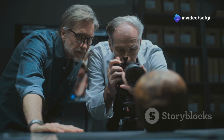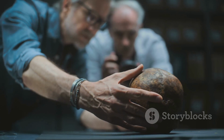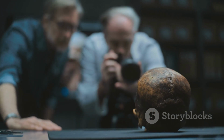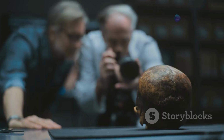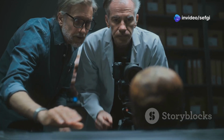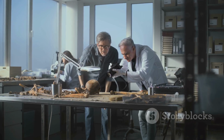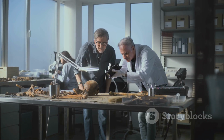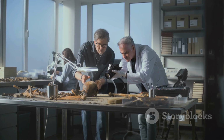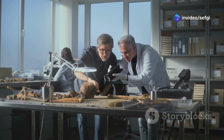Reconstructing the skeleton is just the first step. It's like putting together a giant three-dimensional puzzle, where each bone must be carefully placed to understand the creature's structure and posture. This process can take months or even years depending on the complexity and condition of the fossils. Paleontologists also want to know what the animal looked like in life. This involves more than just bones. It requires a deep dive into the possible appearance, behavior, and environment of the creature.